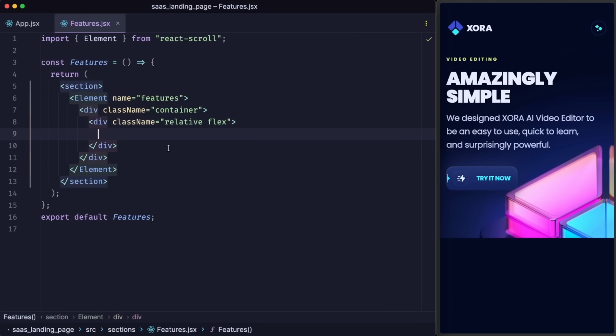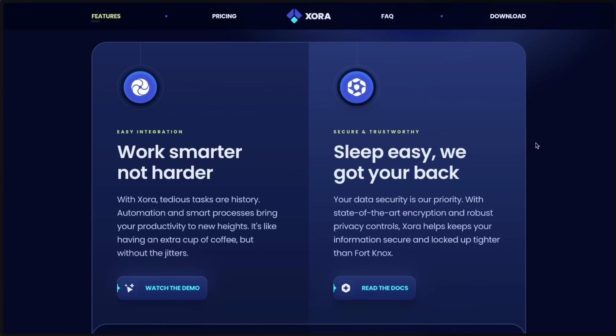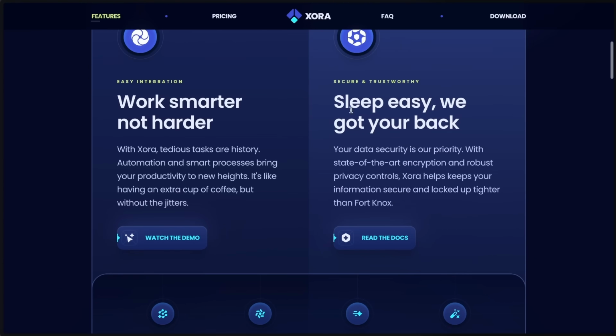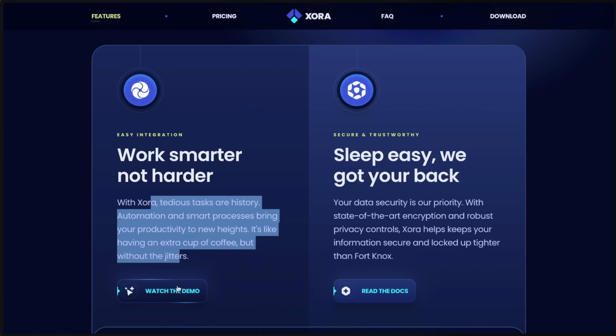So what kind of elements do we want to render within this div? Well, on mobile, it's going to be two primary feature sections. But on desktop, they're going to expand much further, and below them, we'll render 4 additional detailed features. So let's start with the top first, and then we'll move to the bottom too. Each one has an icon, a caption, a title, a subheading, and a button.